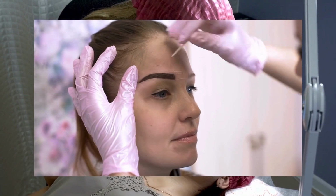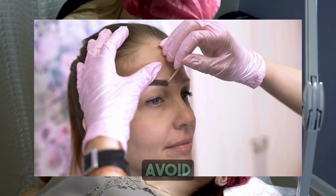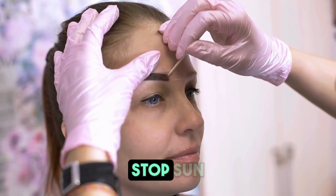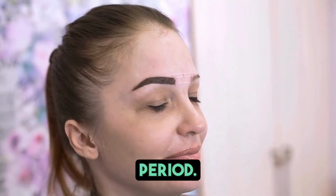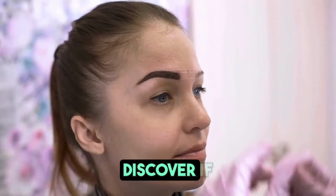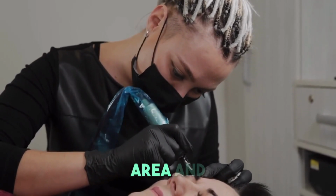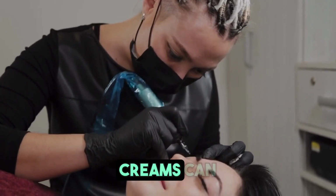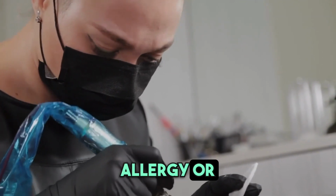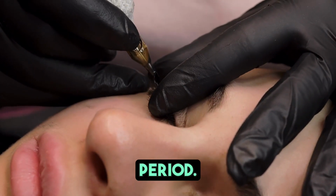If the client tans, tell them to stop and avoid burning or sun damage prior to the service, and that they will need to stop sun exposure during the aftercare period. Quiz the client about their nighttime skincare routine to discover if they use any retinol or glycolic acid around the treatment area, and that the application of these creams can cause redness and skin irritation that will mimic an allergy or infectious reaction if they use it during the aftercare period.